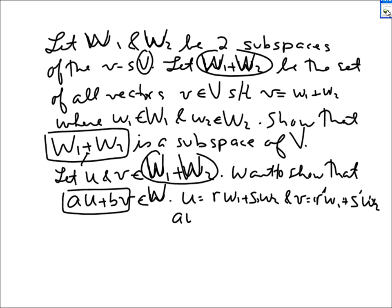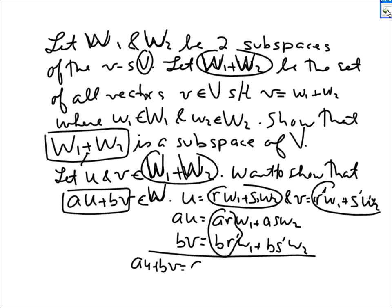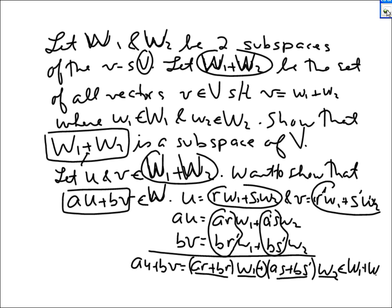Now, A times U will be A times this. That is, it will be AR W1 plus AS W2. And B times V will be BR prime W1 plus BS prime W2. So now, AU plus BV will be this number of W1s. It'll be AR plus BR prime times W1 plus this number of W2s. That's scalar times W2. Well, this is a real number times W1 plus this is a real number times W2. So yeah, this is in W1 plus W2.